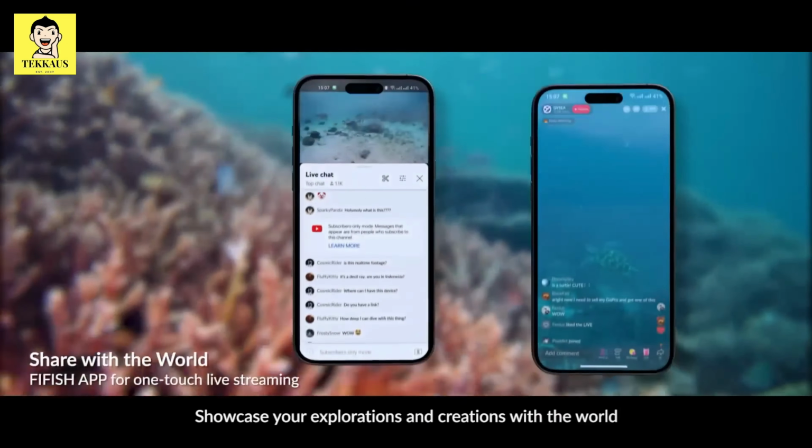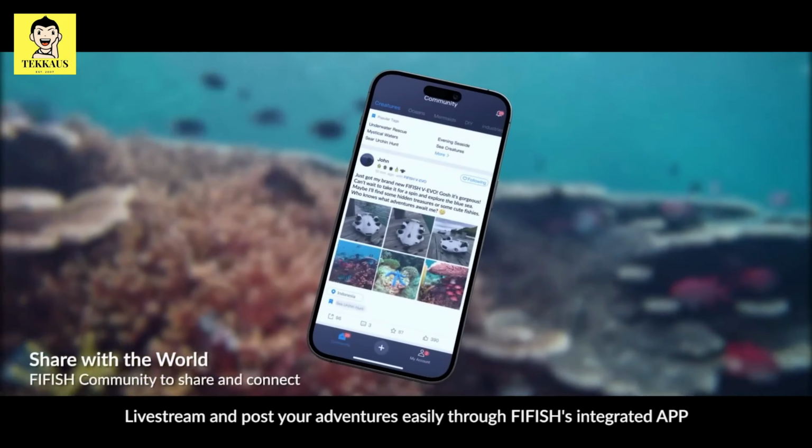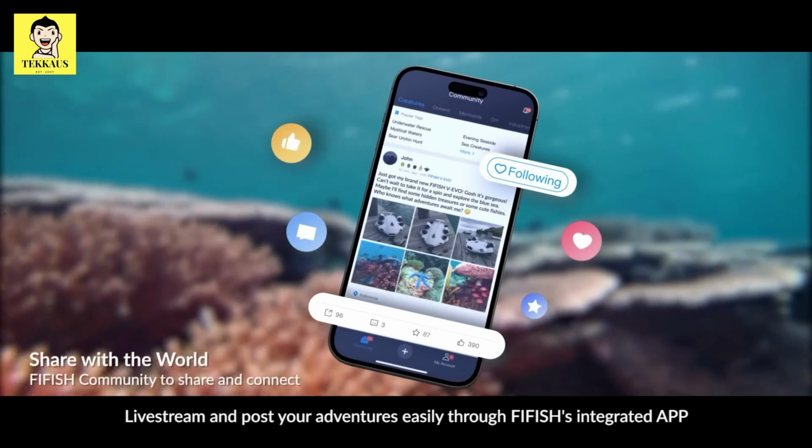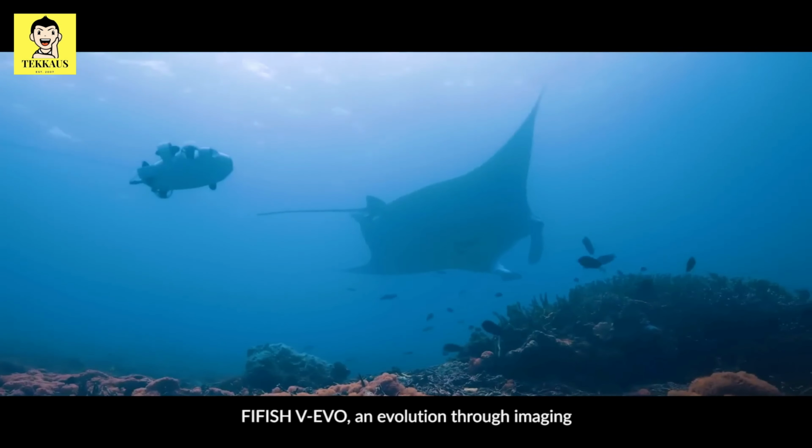Showcase your explorations and creations with the world, live stream, and post your adventures easily through Fifish's integrated app. Fifish V-EVO, an evolution through imaging.